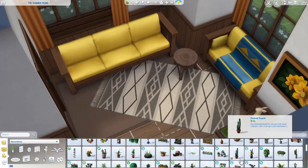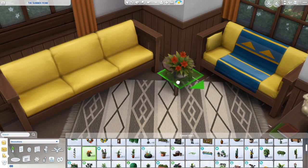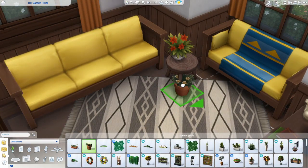Anyways, I added some layered rugs and I love using this stool from Jungle Adventure as a table.